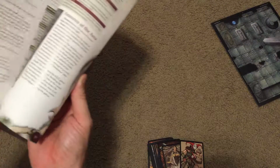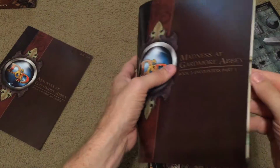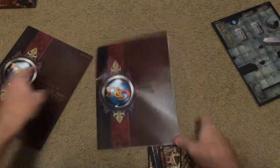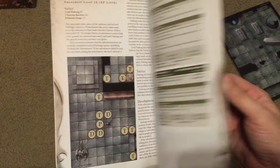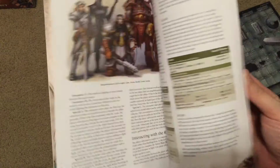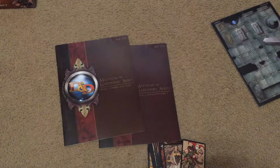Book 3 is just encounters. And book 2, enemies and allies. Man, the production values are really quite good. So I guess this book 1 is the real critical one.